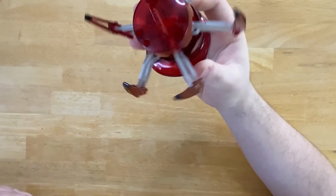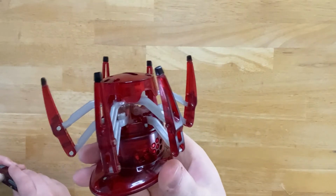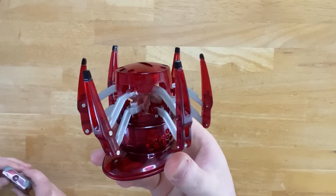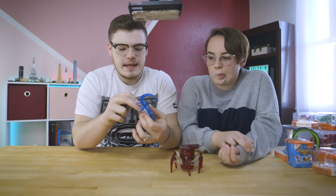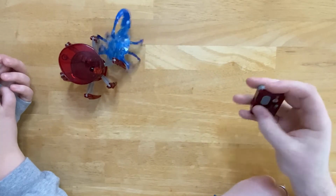Yeah. The way it works is it's got a cool mechanism. Again, I go back to how cool it is that you can watch it as it's moving. I think that the remote makes it more interesting because it makes you more involved in the Hexbug process. I can't find a way to say that this isn't way more interesting to watch than this.